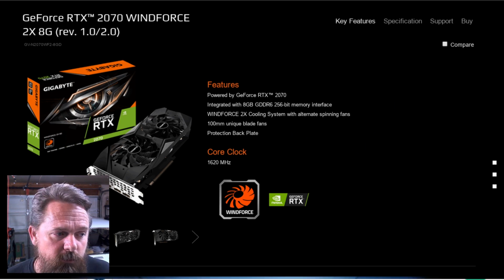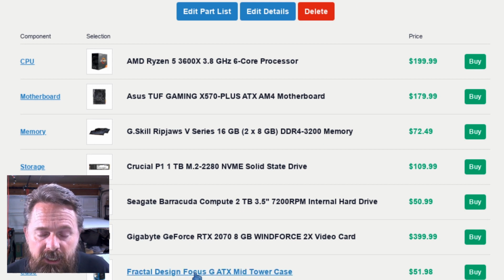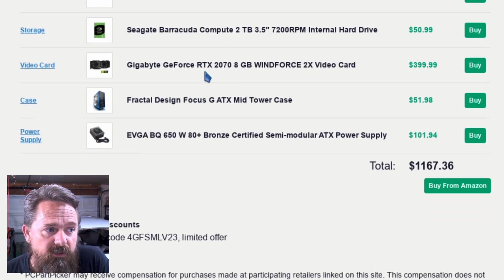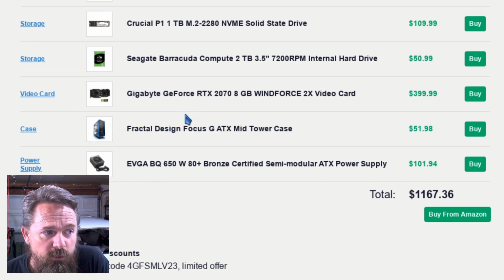Okay, so now let's move on to the next thing. Here I picked the Fractal Design Focus G. I just love this case. I really do. I may be a fanboy of this particular case.